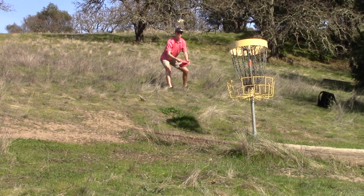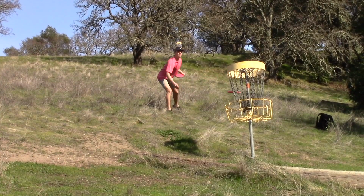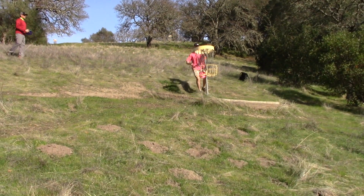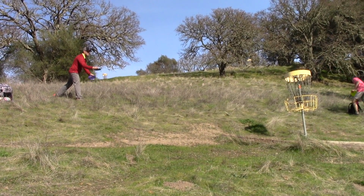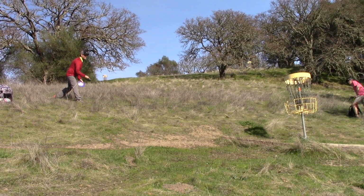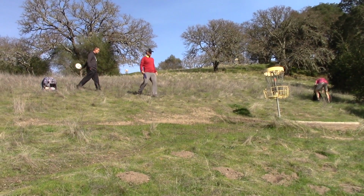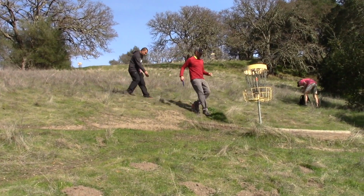Quite a downhill putt. You want to make sure you get metal here. Carson puts it right in. Very nice. Good way to finish on a birdie. Having flashbacks of my putt on hole 2. First round, but that one sticks. Yeah, you definitely do not want to roll away on your last hole of the day. Yeah.